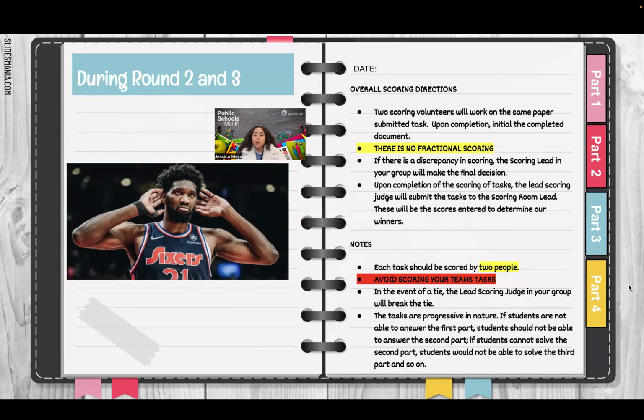The tasks are progressive in nature. So if students are not able to answer the first part, students should not be able to answer the second part. If students cannot solve the second part, students will not be able to solve the third part, and so on. However, sometimes there are exceptions. So it's important to make sure we score every part accordingly.